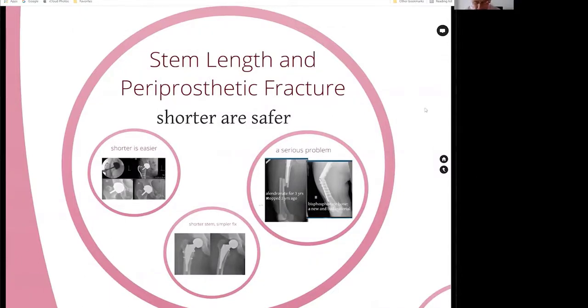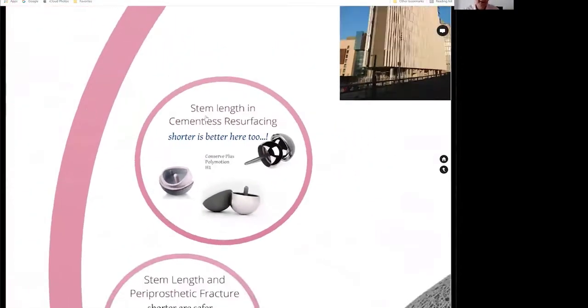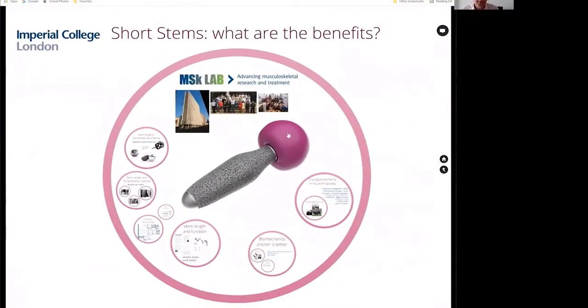Of course, we'll talk during the discussion about how you treat fractures, but shorter stems are definitely easier to fix than longer stems. And there's not enough time to talk about resurfacing. That's another story altogether. So I hope I persuaded you that short stems function better biomechanically, function better in the gait lab, and do even better on the NJR. Thanks very much for your attention.